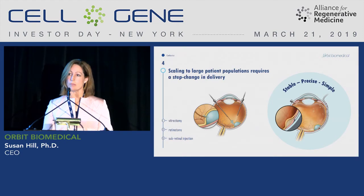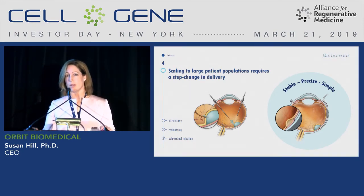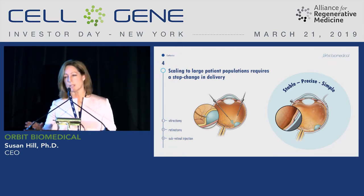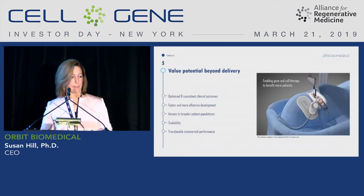We can do it without removing the vitreous. And these things are important to the safety of the procedure. But what's more important is we can also deliver without losing the product into the vitreous, and this has all sorts of implications for the development of these therapeutics. So we're very happy that we have something. It's stable, it's precise, and it's simple, and it's been developed with input from many retinal surgeons to make sure that it's usable within the OR.